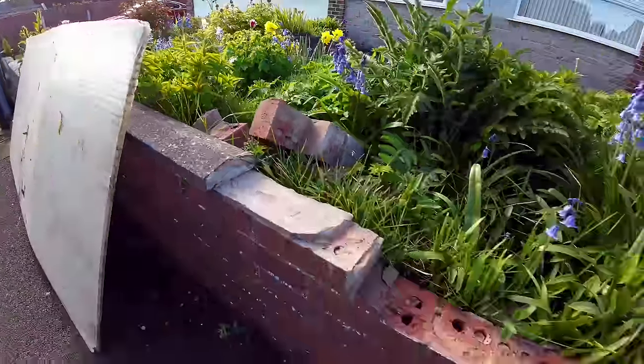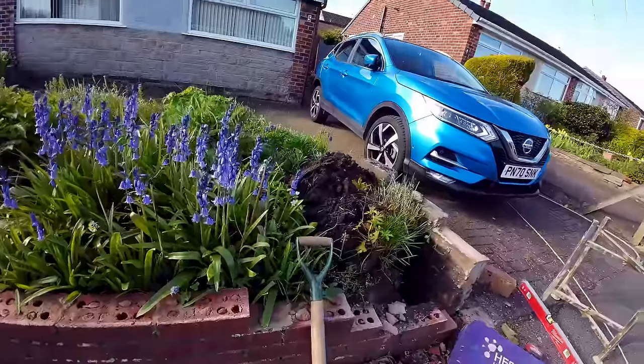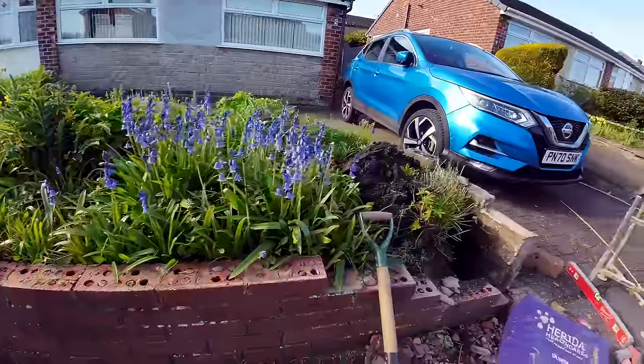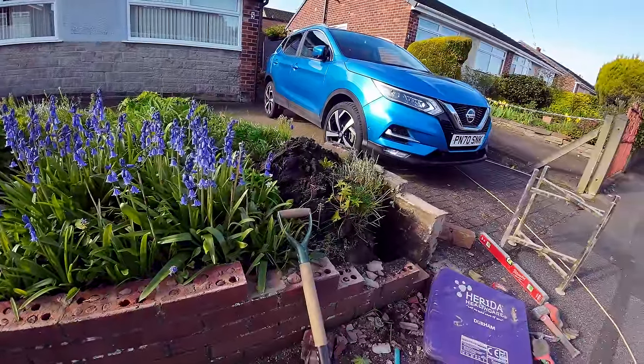Might see how they clean up and do the main body of the wall in the old brick and just do the pillar with the new brick. We'll see how we get on. But yeah, now that's all down, and I'll get this cut out now.